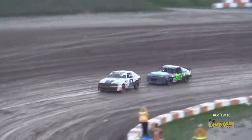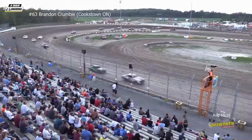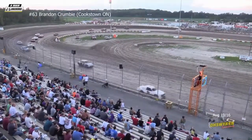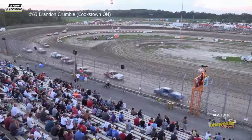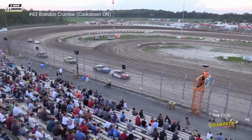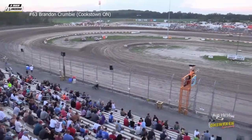Crumby turns it down to the bottom. Not enough room for Janssens off of turn number 4. Double checkers for Brandon Crumby. Janssens will take the 2nd spot. Chris Reichman 3rd. Adam Nye will take the 4th spot, and at the line, a couple of number 21 cars, and it is Mark Bazine that takes the 5th position over Jonathan Ayrton.